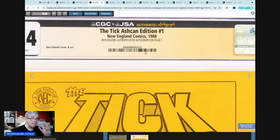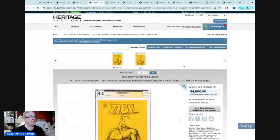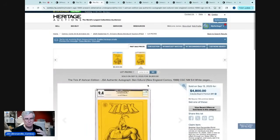389-986-6003. So I'm imagining that they had CGC crack this open and then get it graded because they kept the cert number. Most of the JSA, because it's something that CGC's been doing recently, have more recent cert numbers in the 45-4600 or 45-46, whatever, as the first 2 digits, let's say.